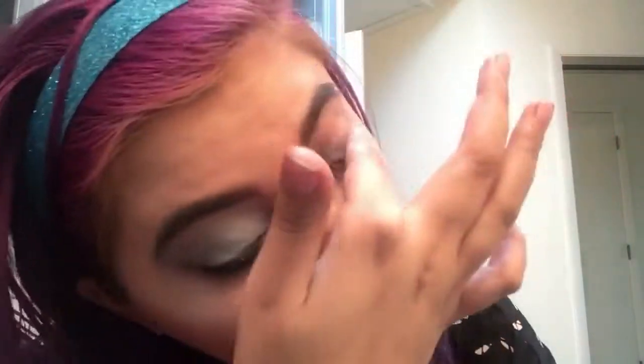And so that's a less neon way of doing this look. So for the next side, I'm using a white cream base on my lid. Again, not going over the crease, just doing it on the lid. And I'm just doing this so that when we do the actual color, it really pops and stands out.